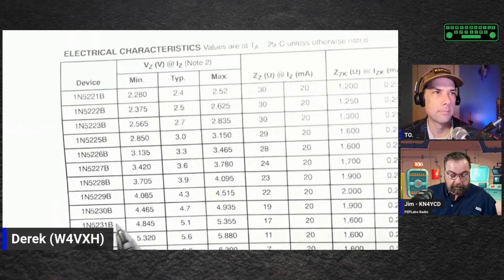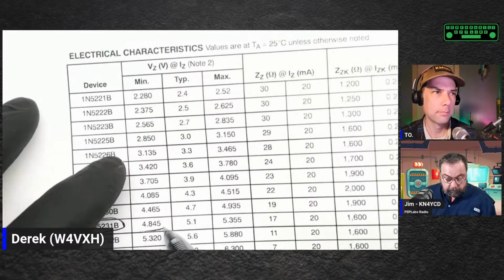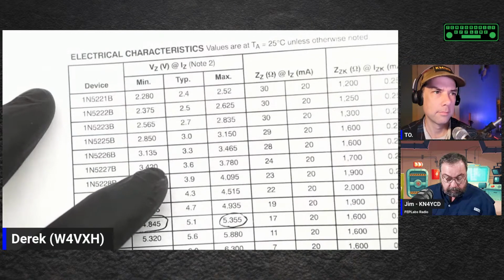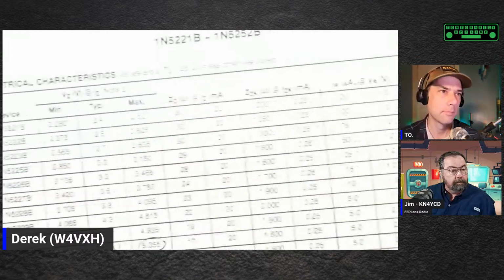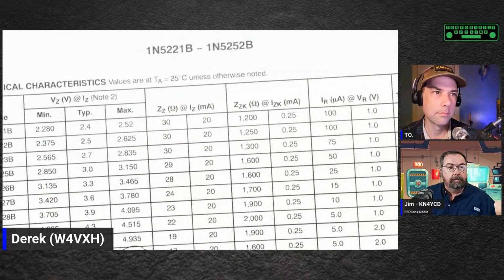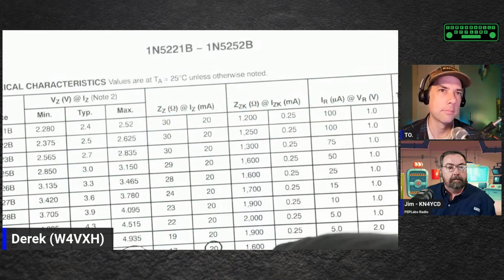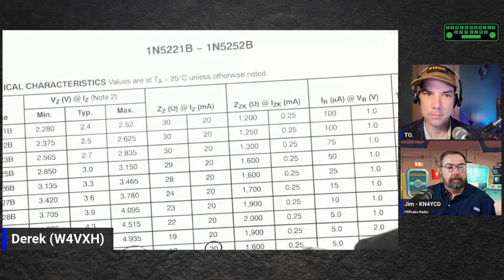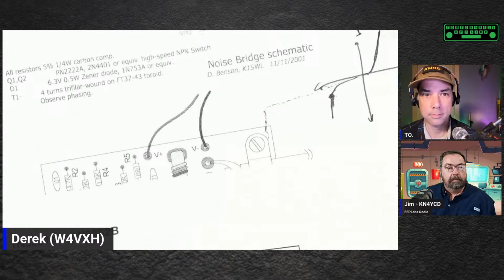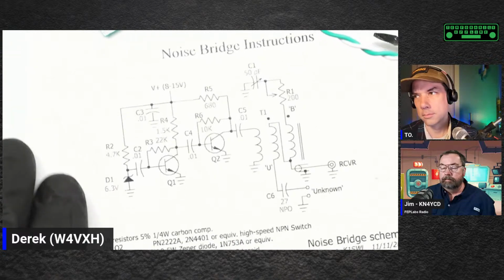So I believe the diode that we're using today is the 1N5231. Minimum Zener voltage is 4.8, max is 5.35, and we're at 4.99, so we're pretty much at the typical value there. And as long as our current through the device is greater than IZK, 0.25 milliamps, which is 250 microamps, we should be good. So with that 4.7K resistor, we're definitely above that. So that guy's working.